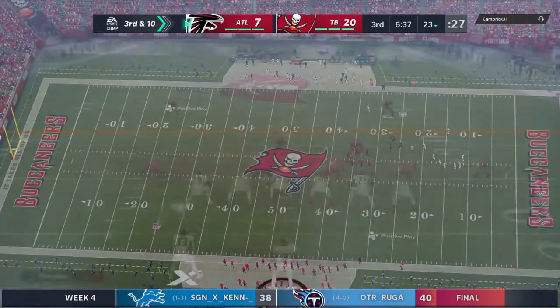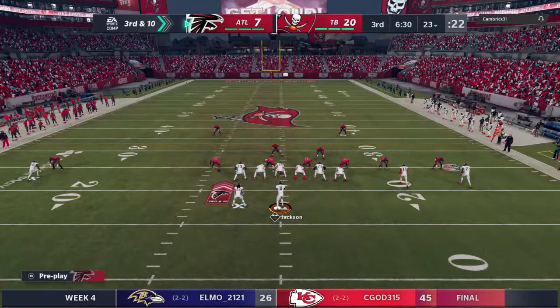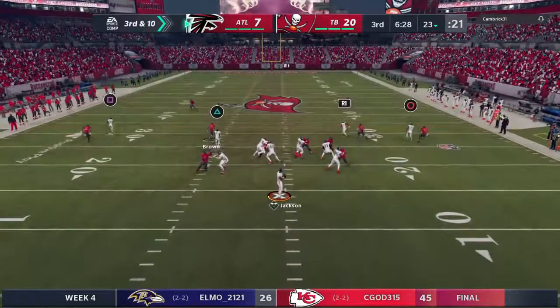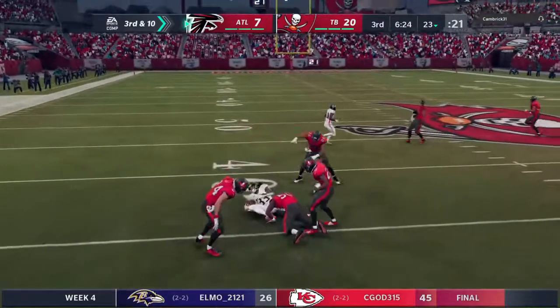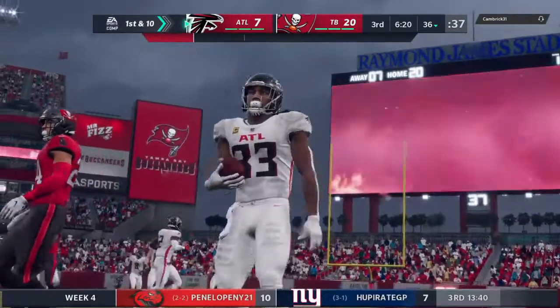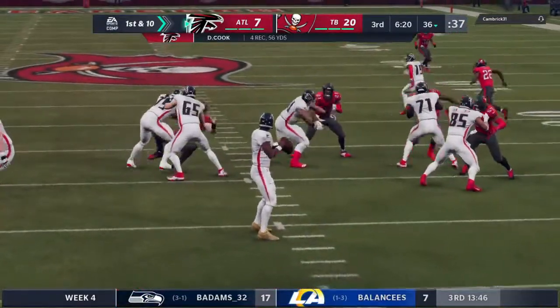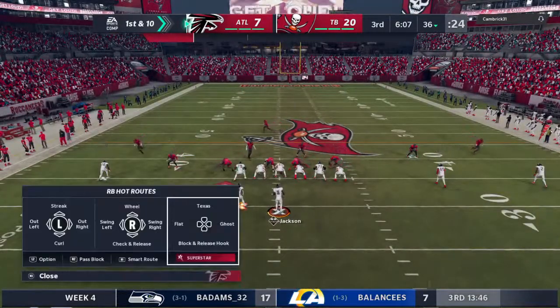This offense in desperate need of a conversion as they come up on 3rd down. Throwing is Jackson. He gets this one into the hands of Dalvin Cook, and he is going to have a Falcons 1st down as they're able to get the 3rd down conversion. It's a gain of 13 and a 1st down for Atlanta.